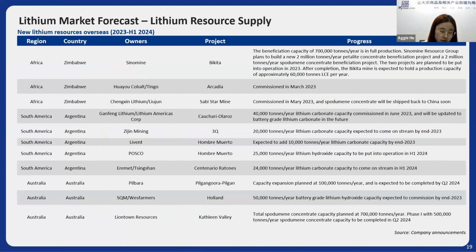Lastly, we will give a short-term forecast on lithium carbonate prices. There have been and will be a number of overseas lithium ore, lithium carbonate, and lithium hydroxide projects coming on stream in Zimbabwe, Argentina, and Australia in 2023, as well as the first half of 2024.